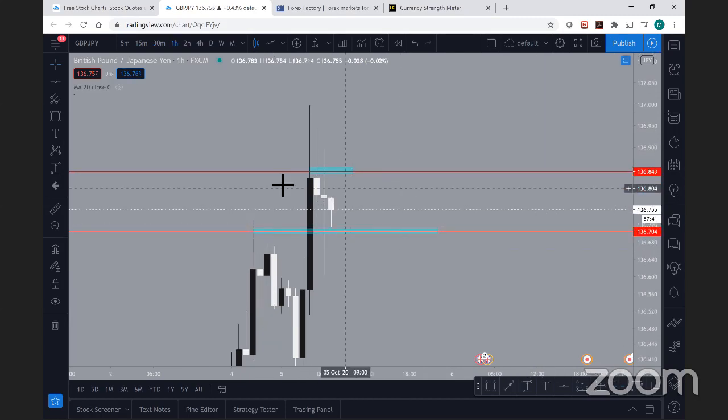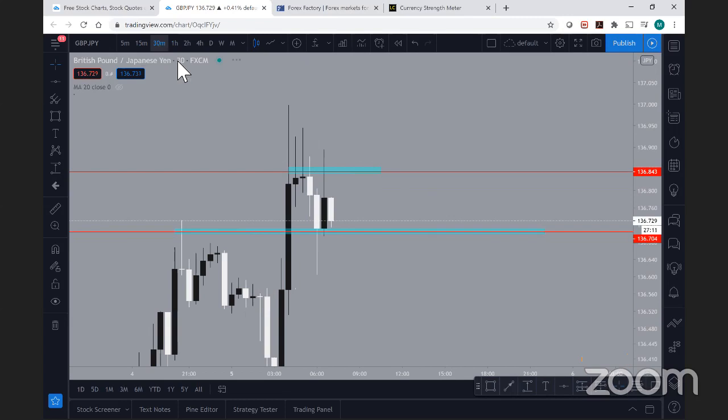All right. The way the hourly closed, it closed sort of indecisive. This is called a doji candle. You have two wicks up at the top and then a weak body. This is typically a sign of indecision. So it didn't close exactly like we would have liked. The 30-minute did close bullish, but it didn't close above 136.850.